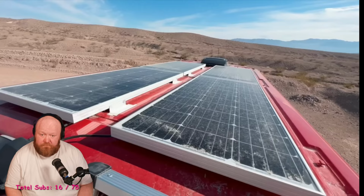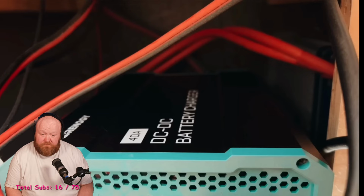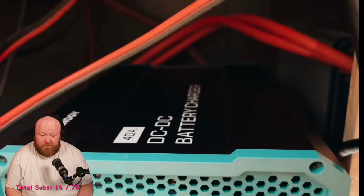A couple of things I forgot to mention that are probably fairly important to a van tour video. I have 400 watts of solar panels on my roof, and I also have installed a DC to DC charger. These are the two main ways that I recharge my deep cycle hybrid gel batteries, aka my house van batteries.